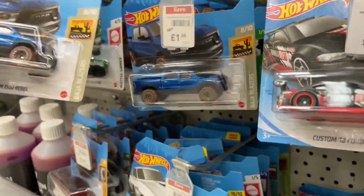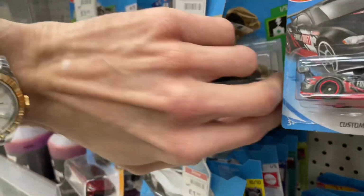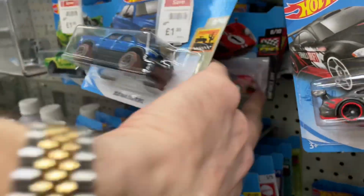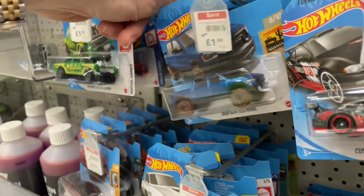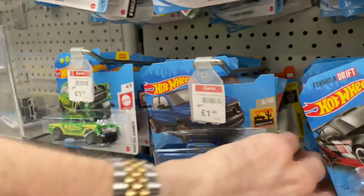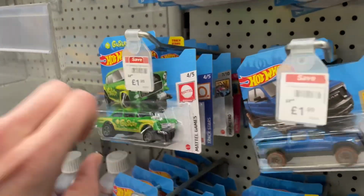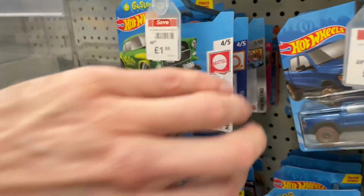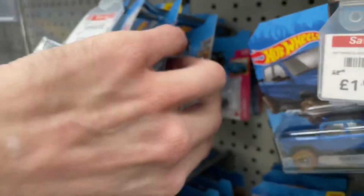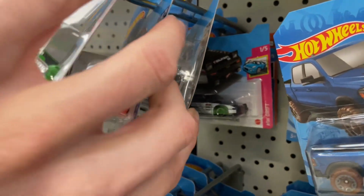Got a new Ram Rebel, is that a new? I think that might be a new colourway in that one. That GT40 Mark IV. Okay, new gasser. I'm not a gasser collector, but I know that there's plenty of you in the UK and above. I've not seen that one, it's a new colourway.